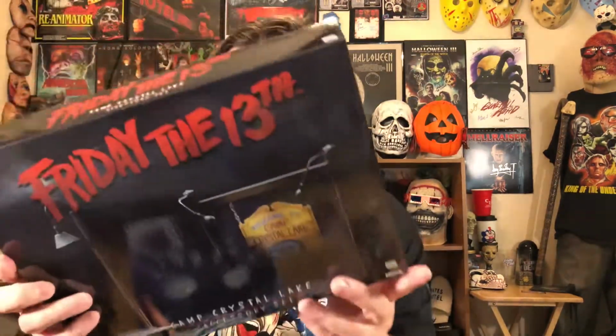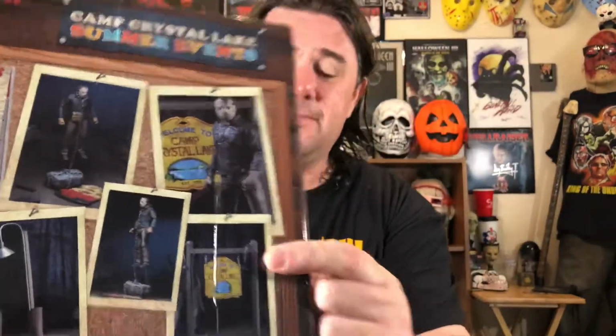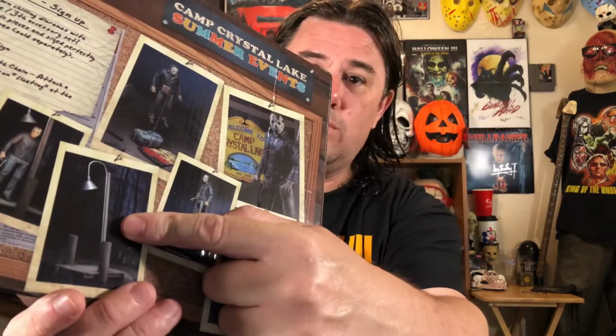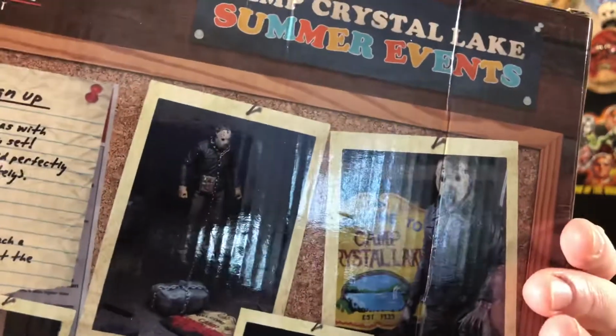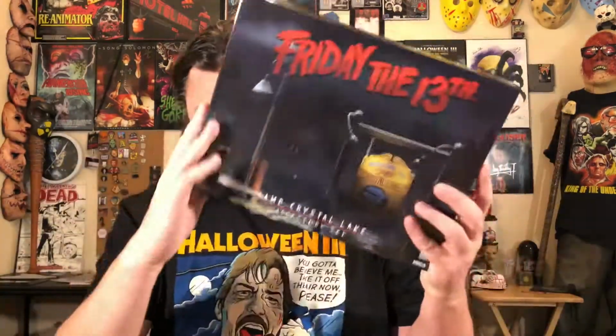Comes with the Crystal Lake sign, a light pole, which unfortunately I do not believe lights up, but that would be cool if it did. And it comes with the rock under the water. And I believe that at the base of that rock is a bloody Crystal Lake sign, as there is in the movie, where it's crossed out Crystal Lake and says blood. Super excited to get this.